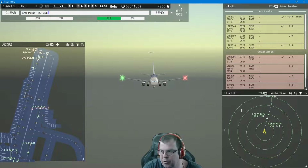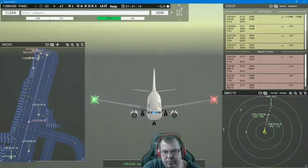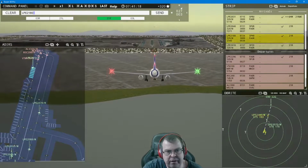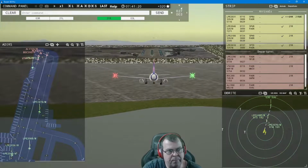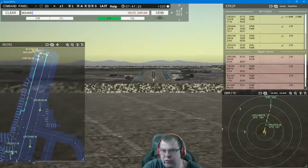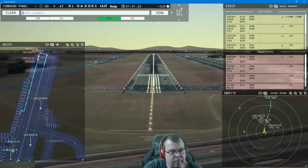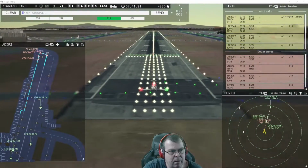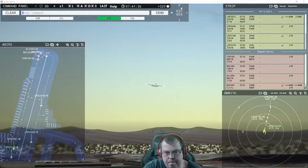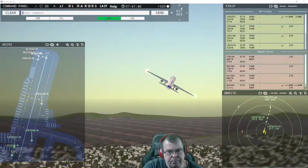Land Peru 2180, runway 21 right, clear to land, wind is 27 at 3 knots. Runway 21 right cleared to land, Land Peru 2180. Land Peru 2180, take next available exit on left. Maverick 400, wind is 27 at 3 knots, runway 21 right, cleared for takeoff. Runway 21 right cleared for takeoff, Maverick 400. Land Peru 22906, contact departure. Contact departure, good morning, Land Peru 22906.